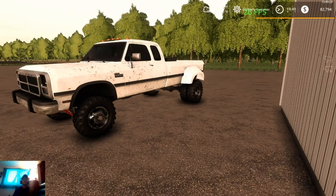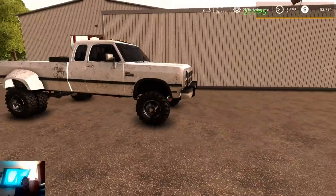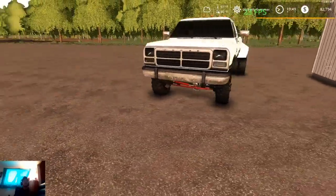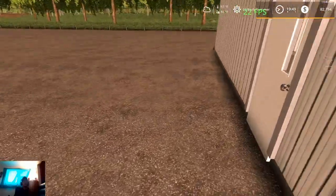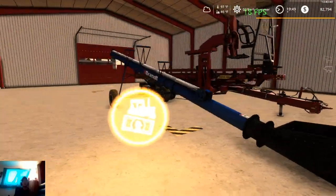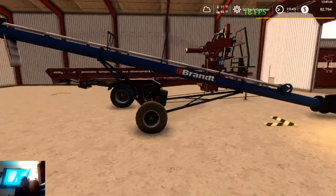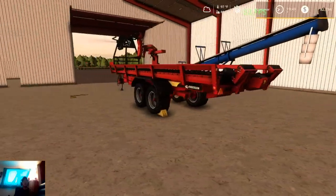As you can see, we got our pickup sitting here at the dealership. We got a couple of items that we're going to be trading in on some other items. So here's what we got, our bale trailer and our Brandt auger. I'll kind of tell you guys why we're trading these in and what we're getting.